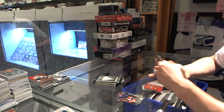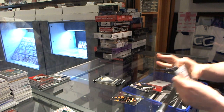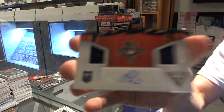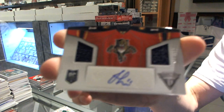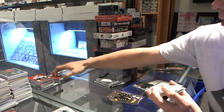Alright. Game-worn jersey for the Winnipeg Jets, Eric Tangradi. We've got a home sweater, dual jersey, and autograph numbered to 100 for the Florida Panthers, Jonathan Huberdeau.